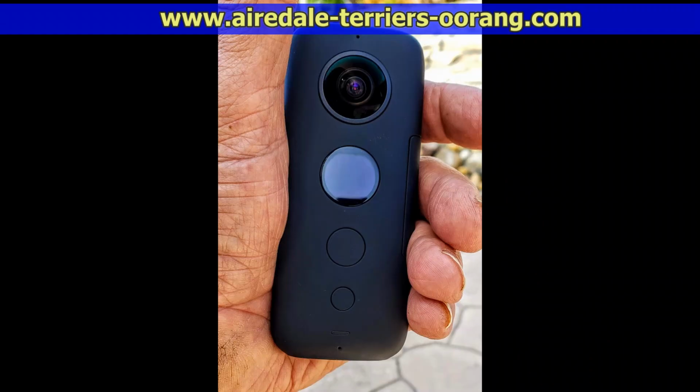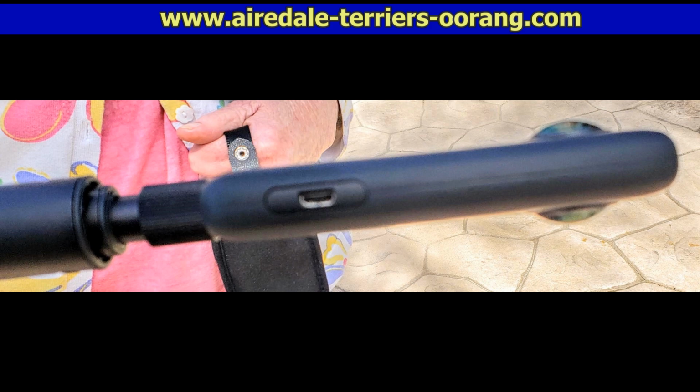This is the camera that was used, the Insta360 1X. It shoots all the way up to 5.6K, and it's a full 360. Here you can see it on a selfie stick and both lenses. It's a great camera. I got rid of my GoPro and replaced it with this.